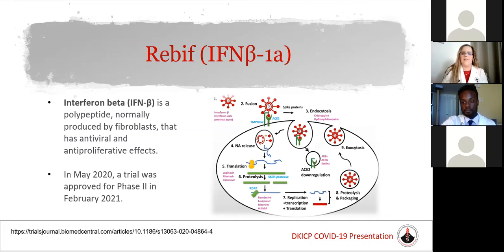In May 2020, a trial was approved for phase 2, and the trial will be a randomized controlled open label phase 2 clinical trial that will study 2 primary outcomes. So those primary outcomes are reducing the infectivity of patients with mild to moderate symptoms and also reducing the duration of their hospital stay. So in February 2021, they will begin the randomization process for this trial. Next slide.